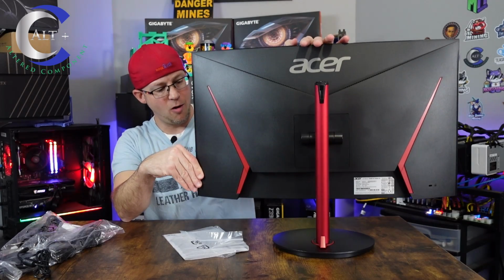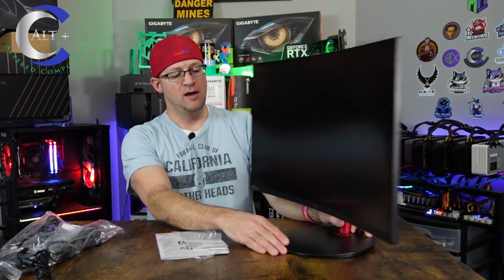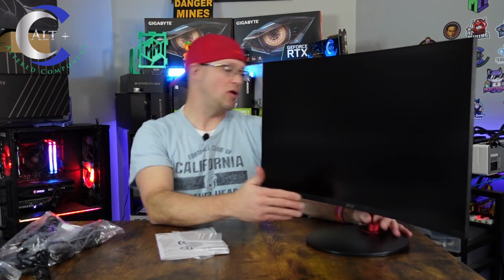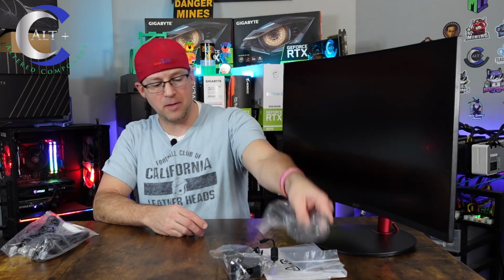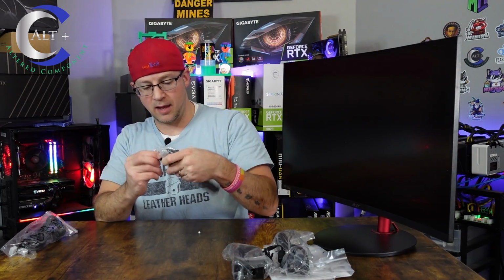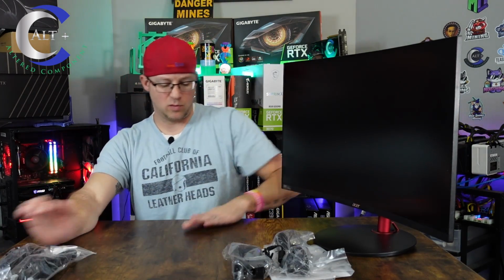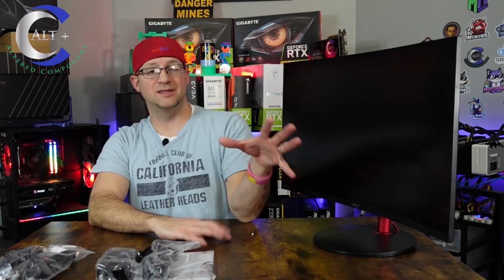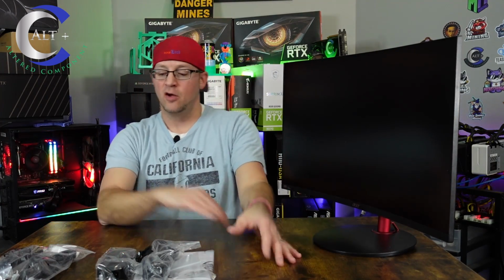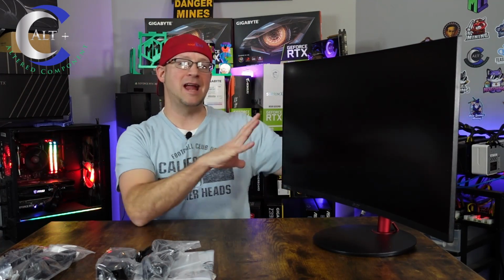Unfortunately for me, it doesn't go low enough. It only goes about 4, maybe 5, and probably 4 inches off the table. I need mine personally to go down lower. It has a number of inputs, and right out of the box, we've got our instruction manual, power cord. What's this? This is the other half of the power cord. It came with a HDMI cable, and it came with a display port cable. So pretty solid. It even comes with the cables so that it could fit most any decent newer age graphic card needs, with both the display port and the HDMI. I will run the display port with an RTX 3080 hooked to this.